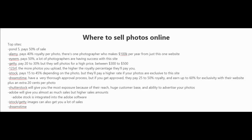And there is Getty, which pays 20 to 30%, but they do sell photos for a much higher price, between $300 to $500. Okay, and 123RF, this stock photo site, the way they work is that the more photos you upload, the higher the royalty percentage that they'll pay you. And there's iStock, which pays 15 to 45% depending on the photo, but they'll pay you a higher rate if your photos are exclusive to their site.